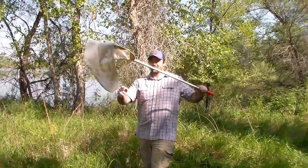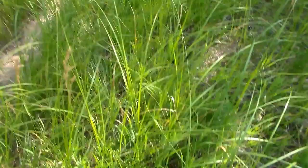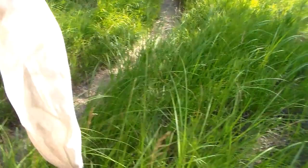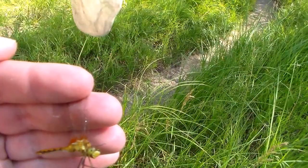You got a different dragonfly. Cool. Let's see what it is. First glance, it looks like a female meadowhawk. Oh, it is a meadowhawk. That's actually your first dragonfly. You were catching damselflies all morning, but this is your first dragonfly.